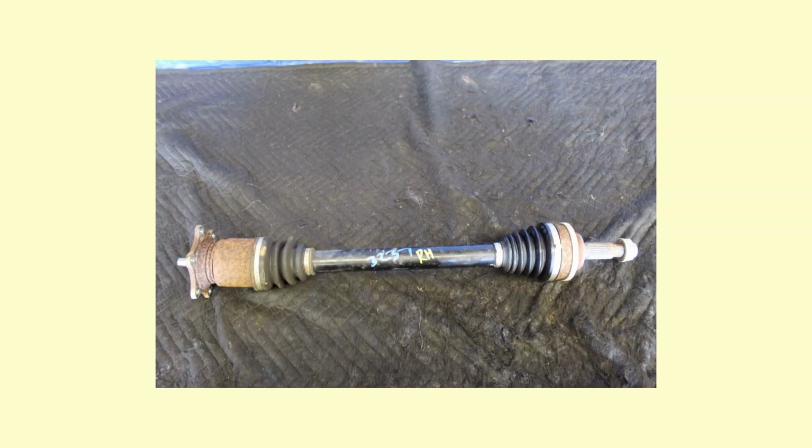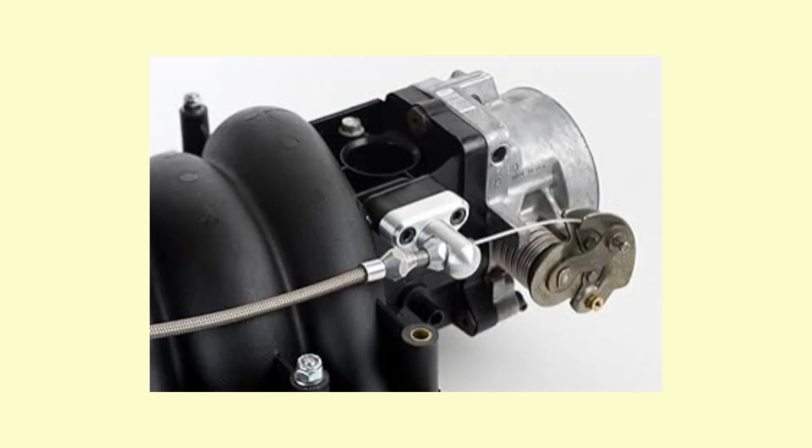But how does the power get transmitted from the differential to the wheels? By using a set of rigid one-piece axle shafts, the powertrain now has quicker throttle response on top of that cable throttle body we touched on earlier.